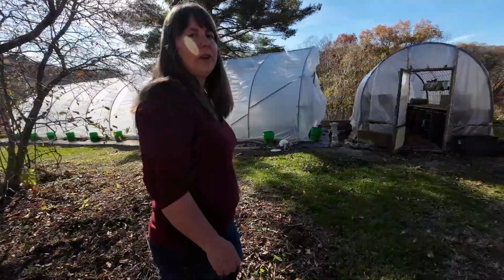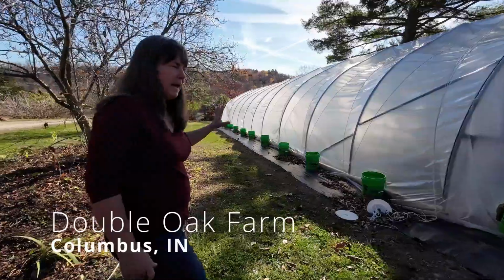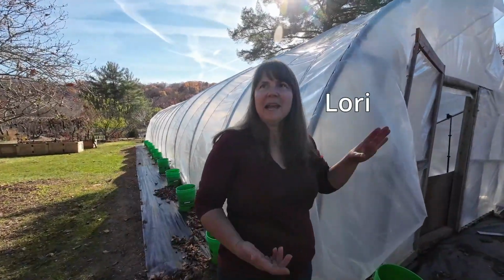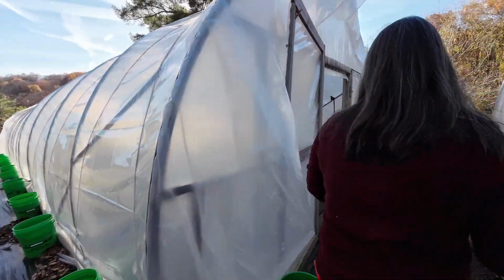So we just moved it. Oh, where was it before? It was down in the main garden. But a friend of mine is helping us to kind of transition that garden. Maybe I'll explain that when we get there, but it required us moving this. And so this is where we're going to do all our winter growing this year.